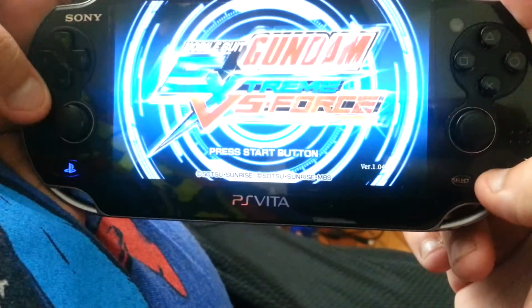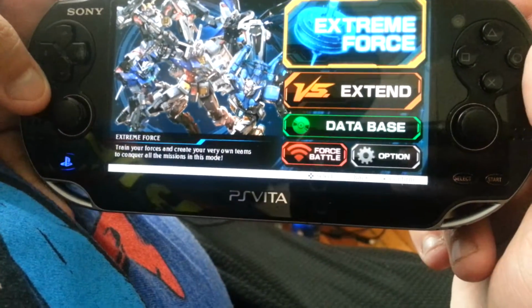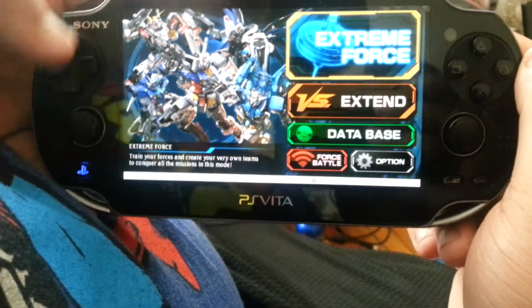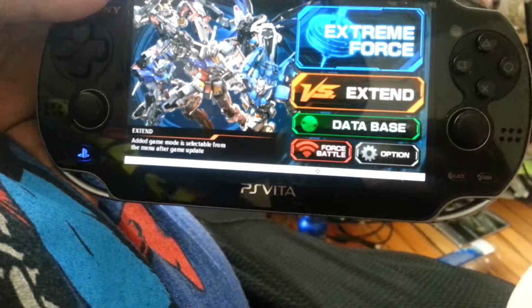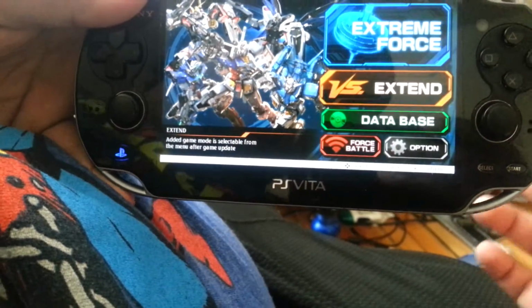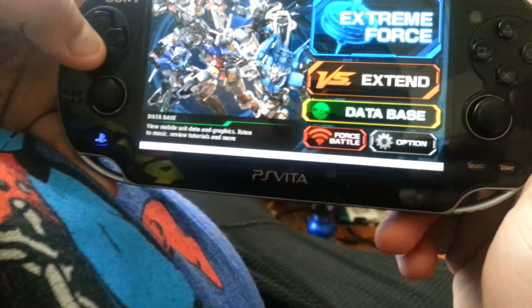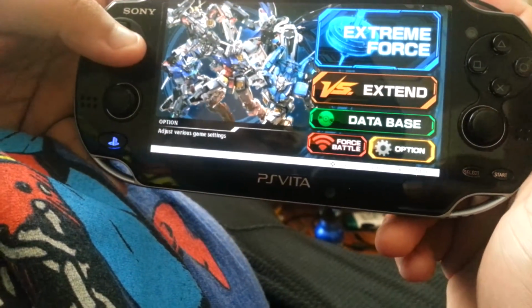So let's look at what this game can bring you. This is Extreme versus Force. You have categories: the storyline, versus, and Extend, which was actually an update to the game where you can have free battles or course battles. You have your usual database, Battle Force, and your options.